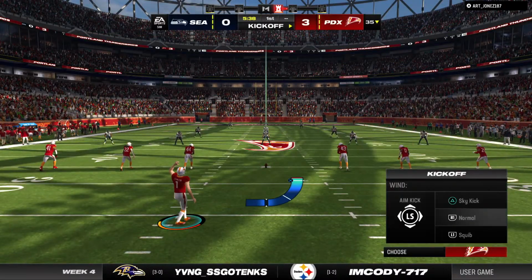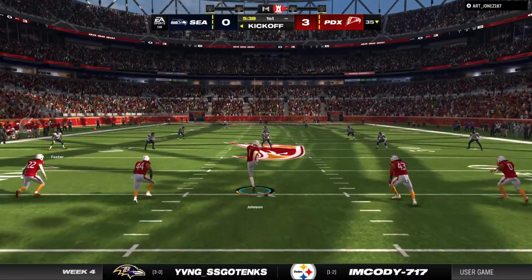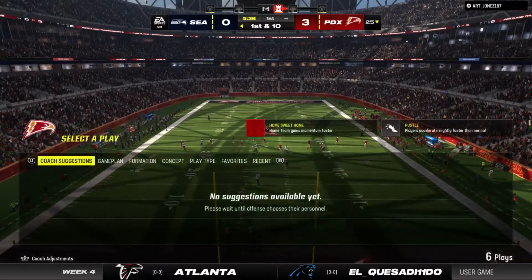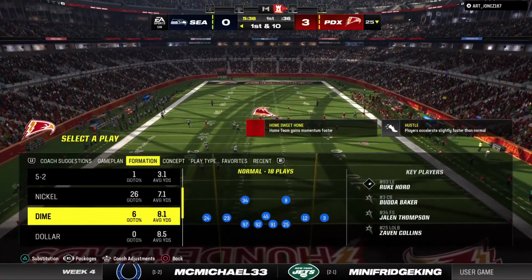And what a luxury it is to have a kicker you can depend upon, partner, because he hasn't missed all year long. Converts on that one as well. And kudos to you. You didn't jinx him. And that one will bounce out of the back of the end zone, so we will start here at the 25.